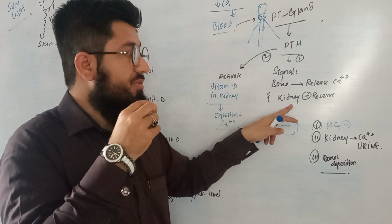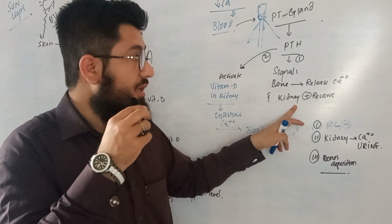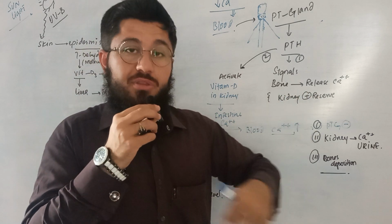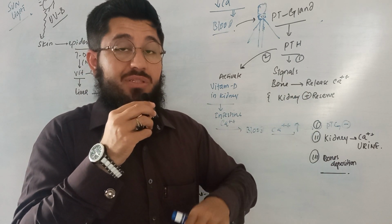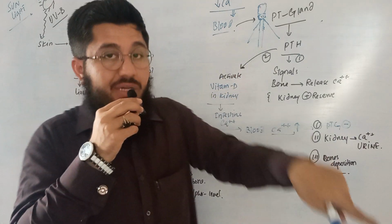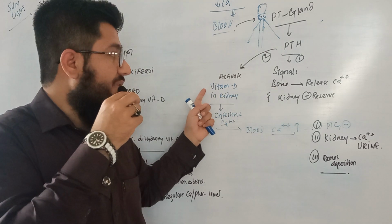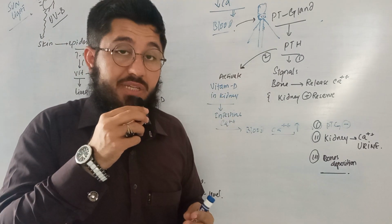So what happens? Calcium starts being conserved. There is a conservation of the calcium in the kidney. In the meanwhile, the bone is releasing calcium into the blood, so the blood level starts rising up. And in the meanwhile, parathyroid hormone stimulates the kidney, where vitamin D is activated. Vitamin D activation takes place.